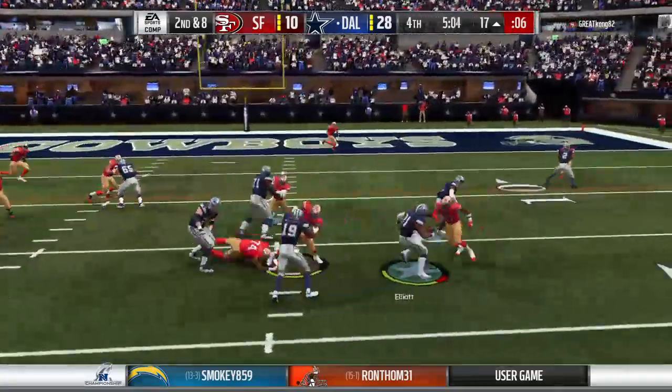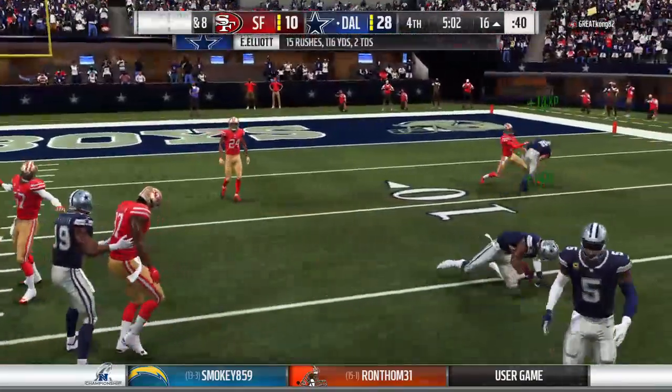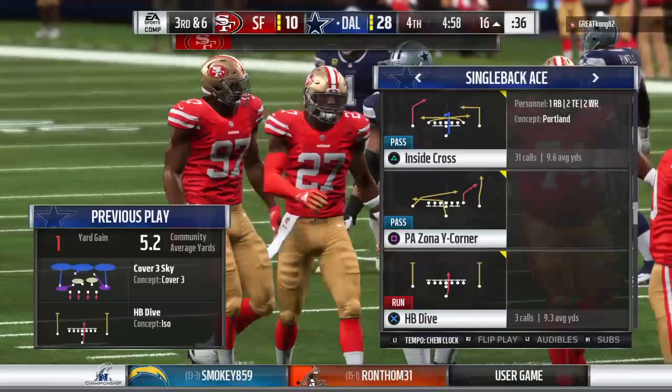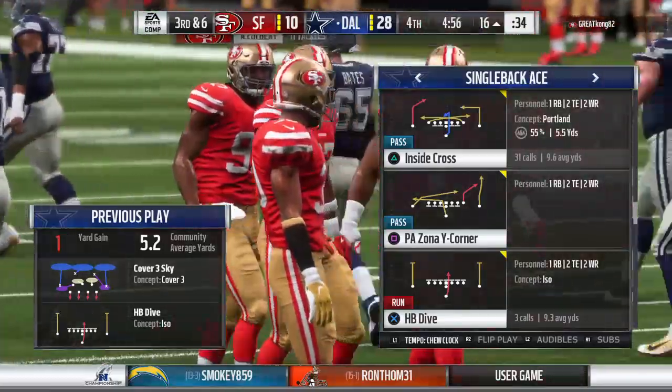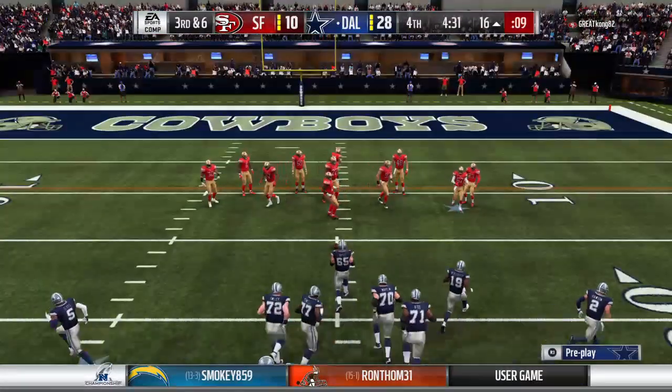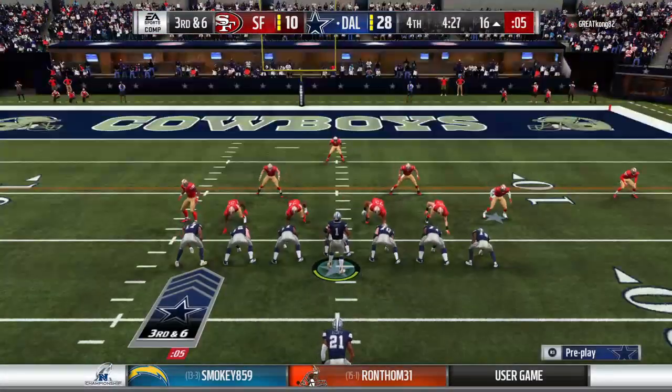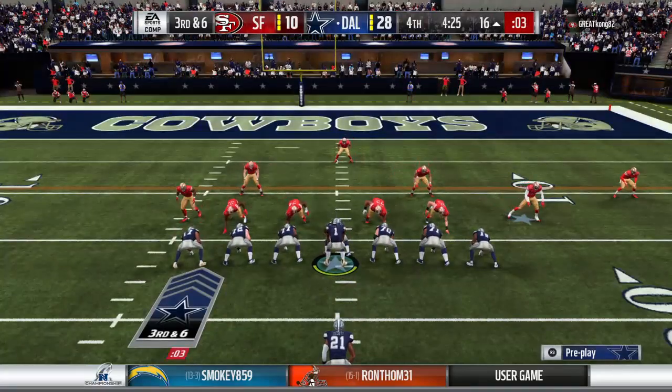On 2nd down, Elliott. And he's eaten up at the line of scrimmage. Might have gotten a yard down to the 16. Whenever we talk about the best strong safeties, one word constantly comes up, and that's instincts. Being able to diagnose run or pass and make the appropriate moves. He crashed down hard there. He was ready for that running play.